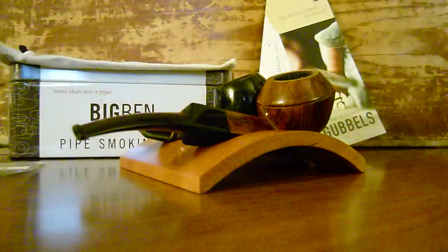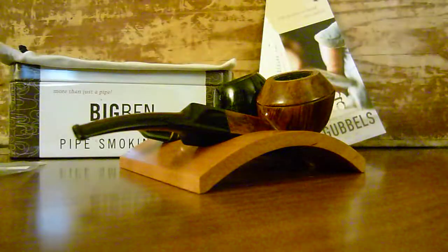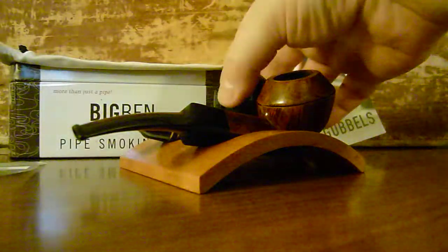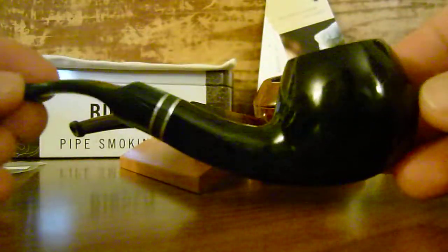And there has been some recent activity on some of my videos, or particularly one of my videos, where a smoker wanted to know where he could get a particular Big Ben pipe that I actually acquired. That's this one. This is a jade briar, the Big Ben jade briar pipe number 546.